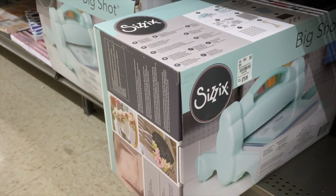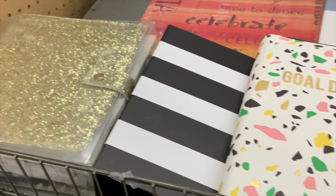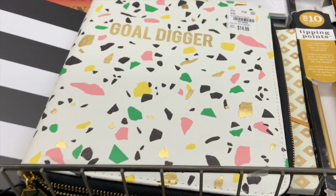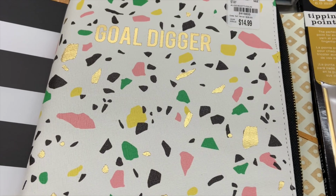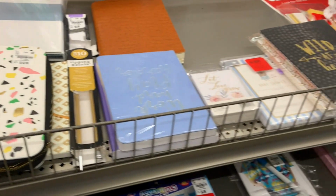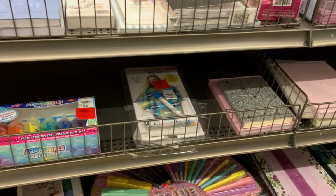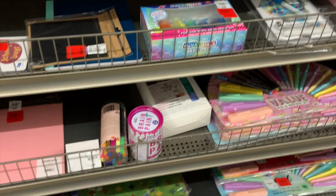Now, something else that Tuesday Morning has a ton of, and perhaps even more of than they did pre-pandemic, would be stationery. They are carrying tons of journals and planners and cards of all different kinds. And I really feel like there's been an emphasis on expanding this particular range, at least at my Tuesday Morning.